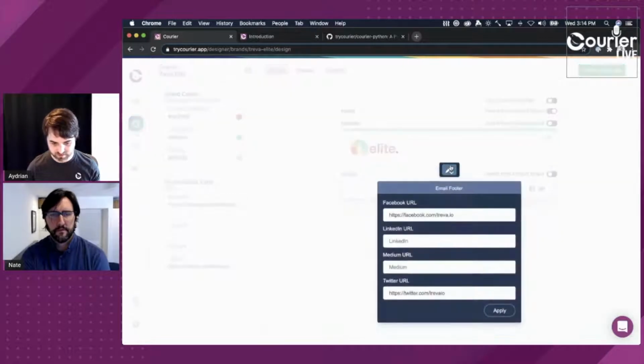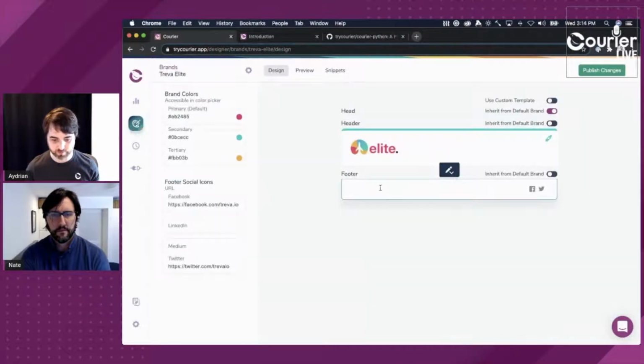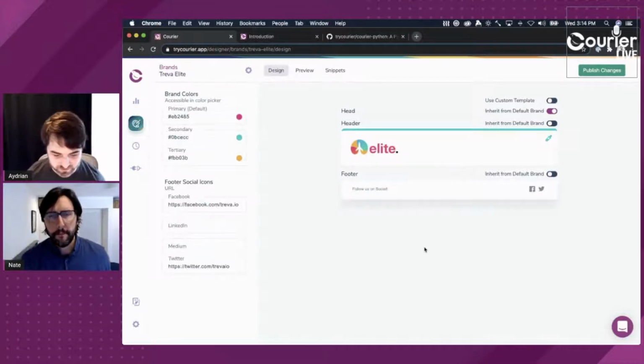Oh, okay. That's just another way to add the brands. Click in here. You should be able to just type in. Or maybe not. There we go. I think I was clicked somewhere else.